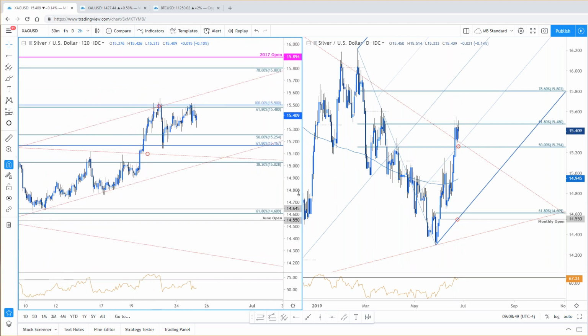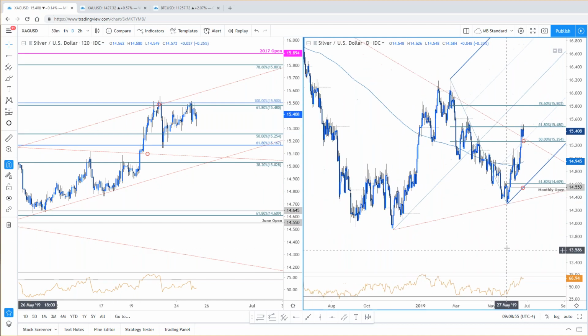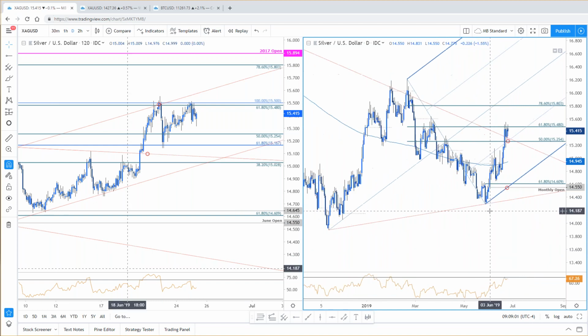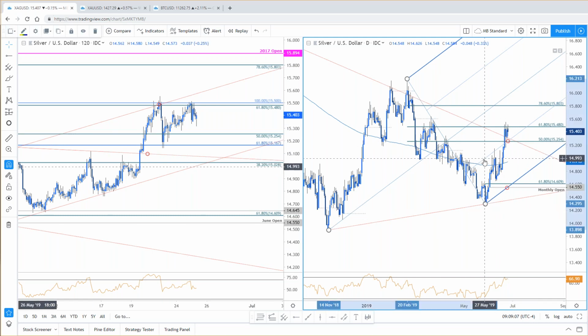1550, 1548, still the region of resistance that we were talking about. So the 618 retracement, this is from the decline off the highs that we made in February. Daily chart has 1525 support. Not so much on the intraday, but basically that's where that 25% line comes into play. That's where the 50% retracement comes into play.